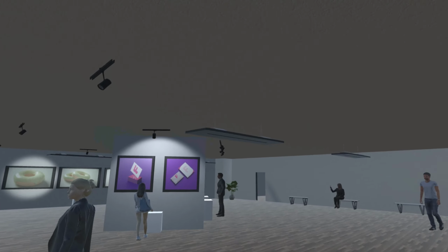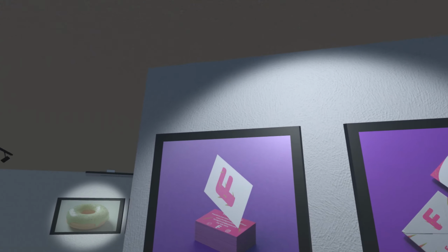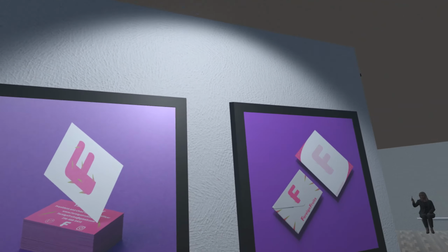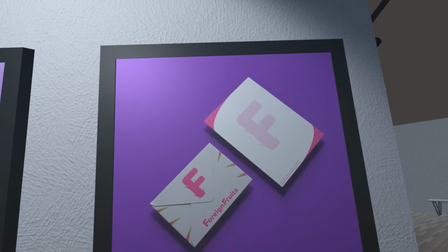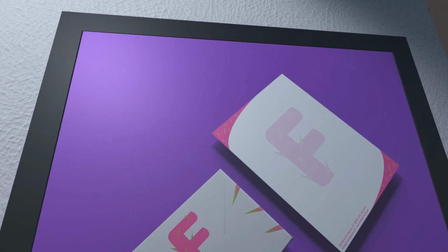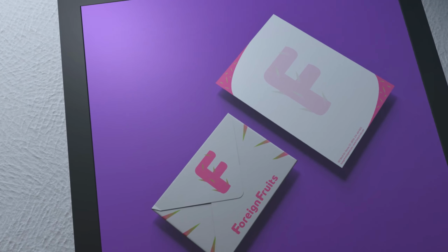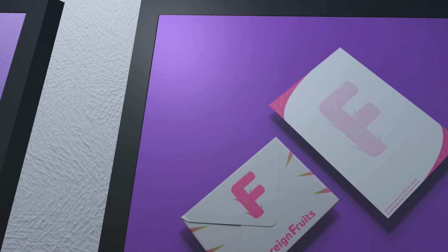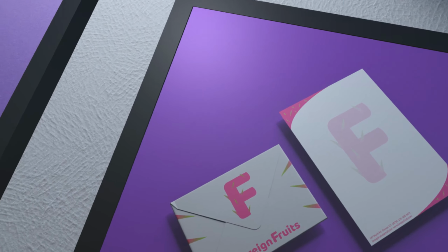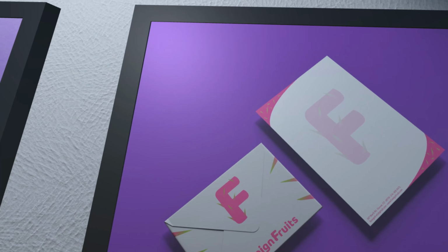Alright, next up we have my Foreign Fruits project. So here is another example of the business cards for them and the other branding materials, which is the envelope and the letterheads. And for this logo, I wanted to make sure that I encompassed the dragon fruit as the main foreign fruit, and to take the main aspects of the dragon fruit, which is that pink color and the spikes, and to create a simplistic logo that got the point across.